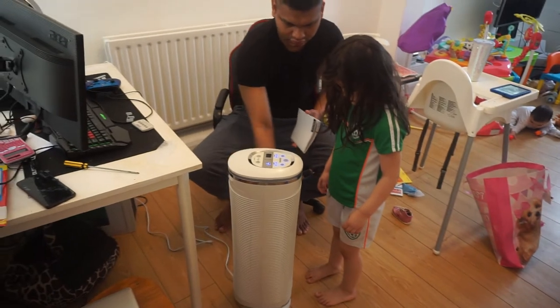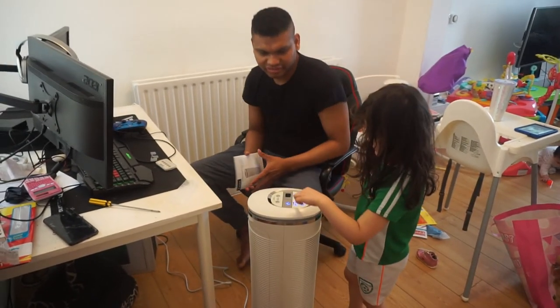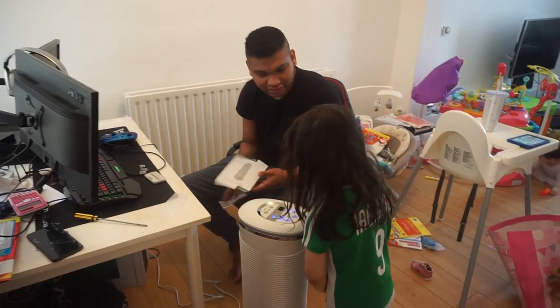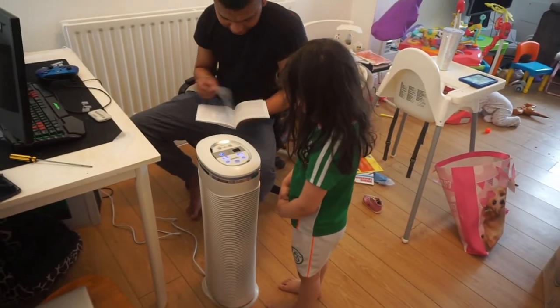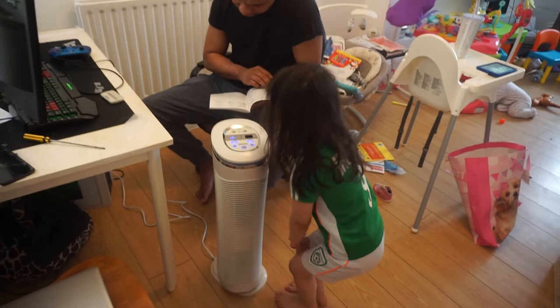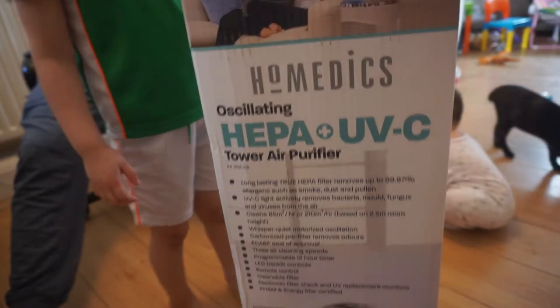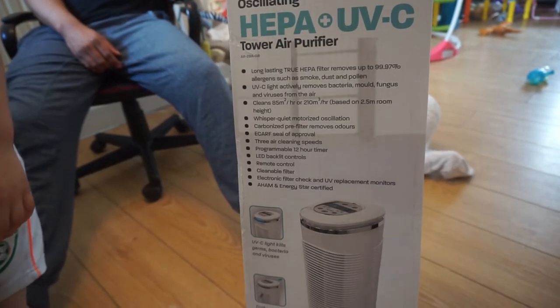Is there a setting to make it purify or be a blower or what? It's always purifying. No, you're not allowed to touch it. No buttons for you. You can just look at it, okay? No touching. So there's what it does there, if you're wondering.